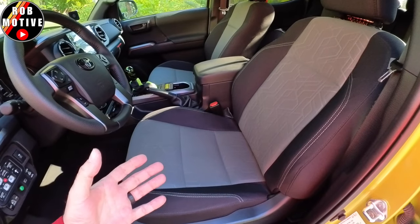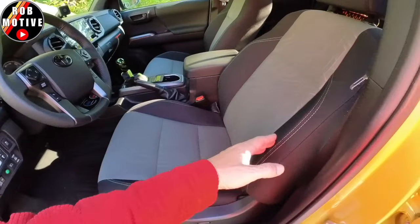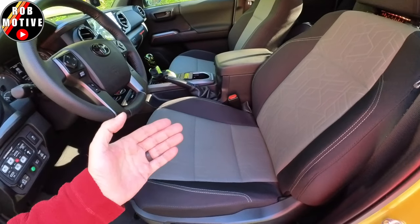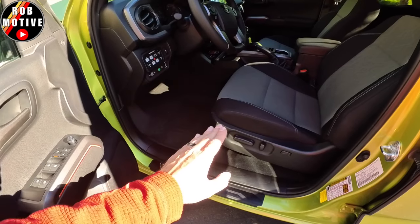The seats, people talk about them being a bit dated, but I must say they're plenty comfortable for me. I fit in between the little bolstering areas in here on the sides and on the bottom. Wouldn't trade those out. The only thing that I've done, in full disclosure, is I did put some seat jackers on just to change that angle a bit.